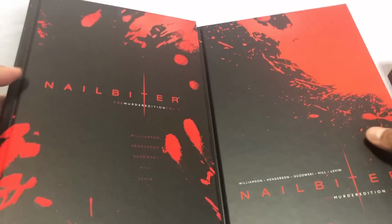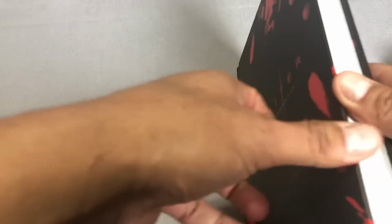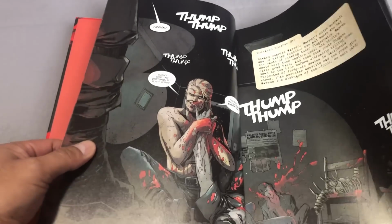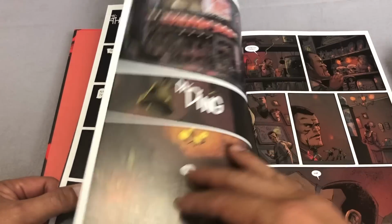How could I not buy this? Another shout out to Nash Villains for letting me know about the sale at In Stock Trades, where the DCBS variants were 70% off of the Nailbiter, the Murder Edition hardcovers, volumes 1 and 2. I think there's one more, and that finishes out the run. I have never read this, but I've been told to read it. So volume 1 collects issues 1 through 10, and volume 2 collects issues 11 through 20.